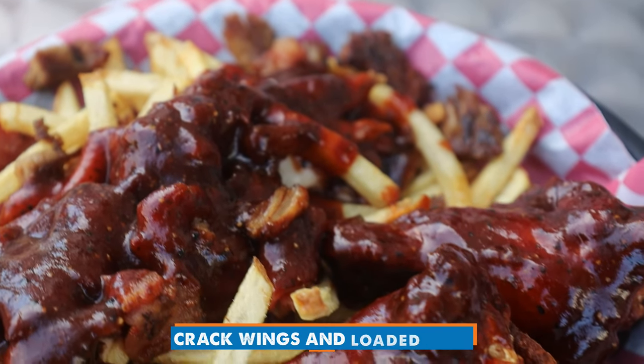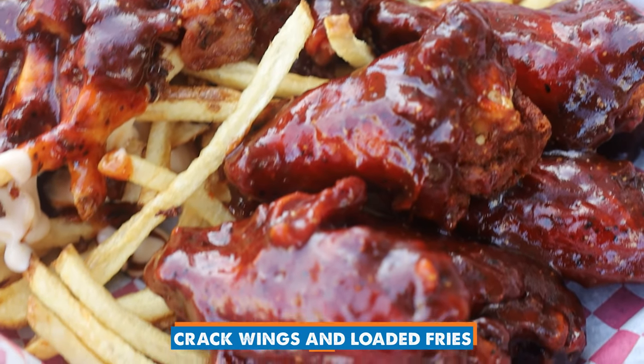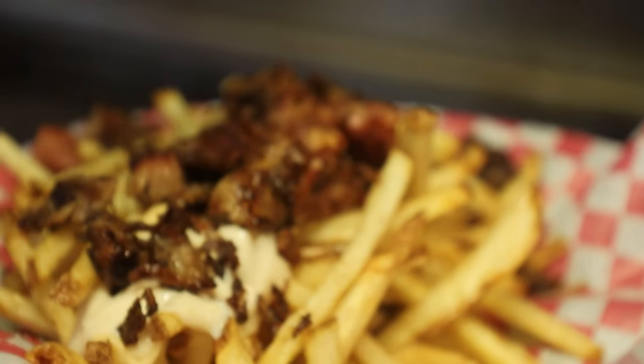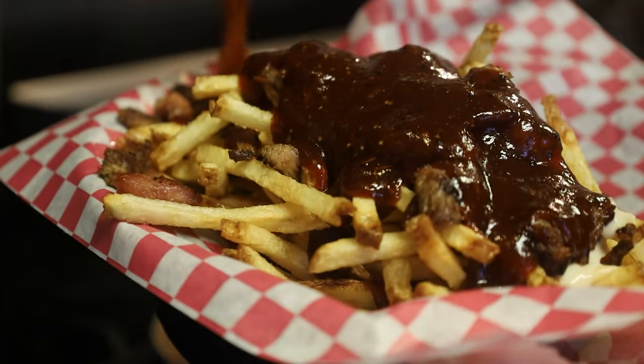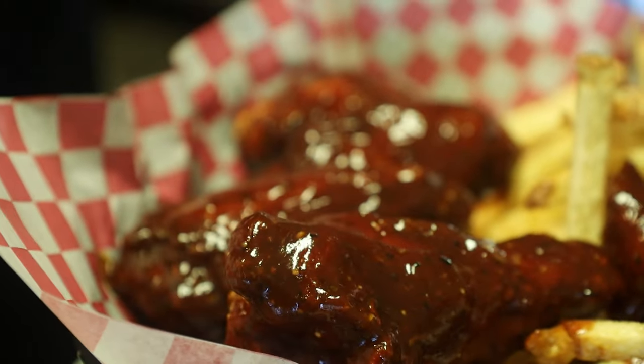With the crack wings as promised, but there's more than crack wings on here. You didn't tell me the whole story, because there's fries, but then there's more stuff on top of the fries. Yeah, so it's crack wings and fries. Everything's covered in our homemade crack sauce. So fresh cut shoestring French fries with pulled pork on top of that, with queso on top of that, with crack sauce on top of that. Layered up. And these gigantic wings on top of it.